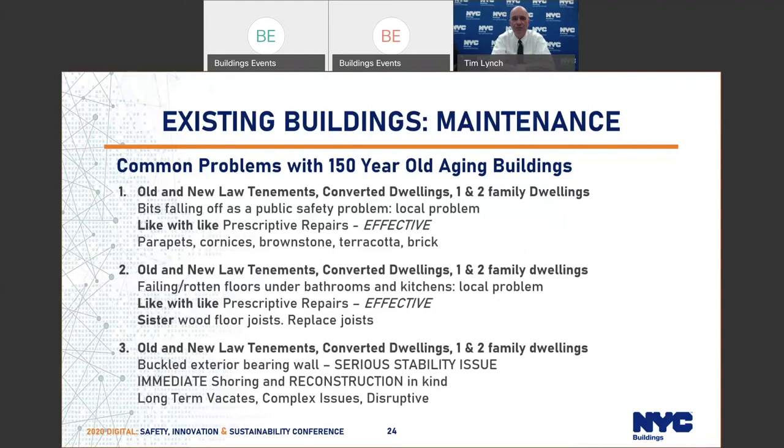Is it difficult to do these repairs? No. Is it problematic? Yeah, you may have to move the tenants. Is it complicated engineering? No. Is it effective? Absolutely. You're restoring the original factor of safety. Sistering floor joists, they've been doing it for hundreds of years. Likewise with bits falling off buildings, they've been repairing these buildings for hundreds of years. No complexity to that.